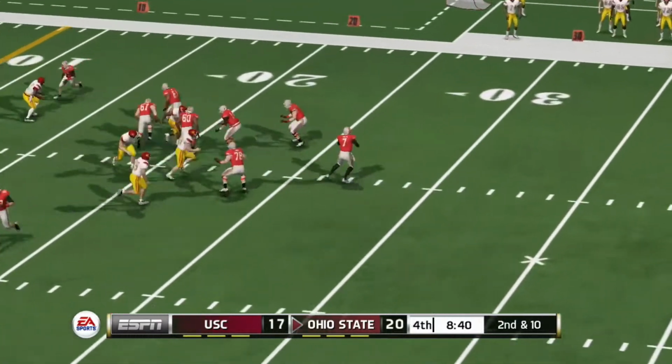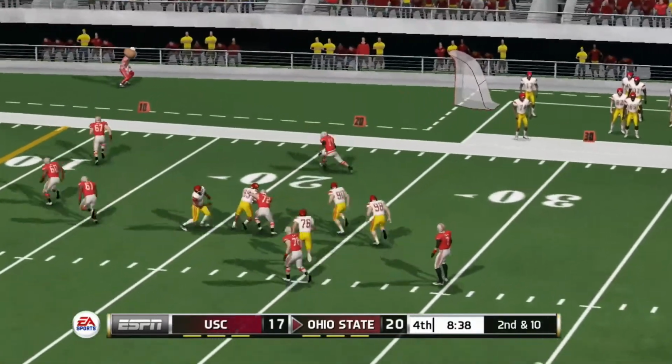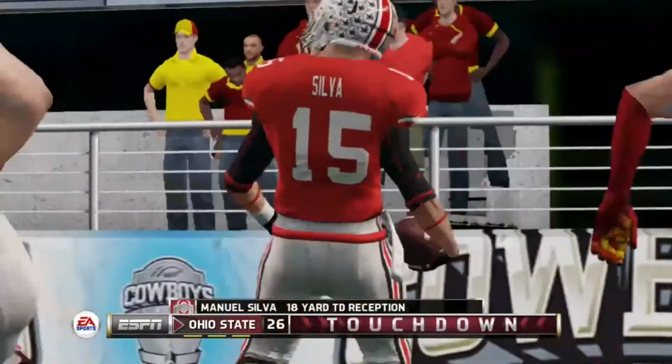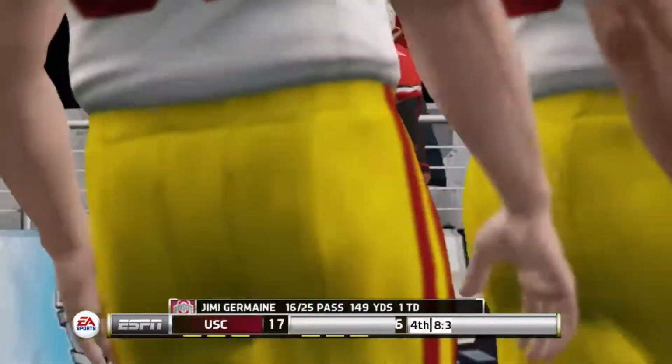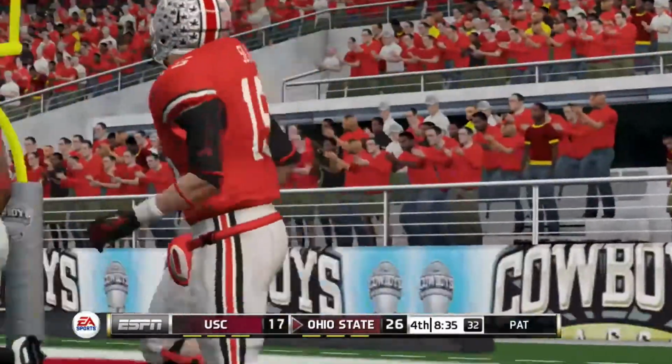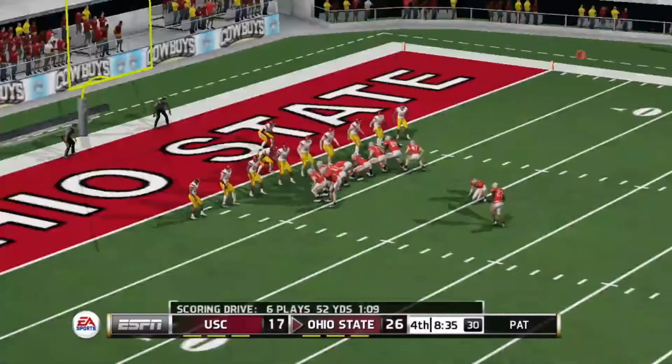Second down and 10 for the Buckeyes. Halfback screen, Silva with the catch. Turn up field, he's got blocking, and the touchdown for Ohio State. Well, when you've got a big ball of thunder going downhill, and then you also got guys getting pancaked out in front of them, usually only going to lead to one result, and that's a touchdown.